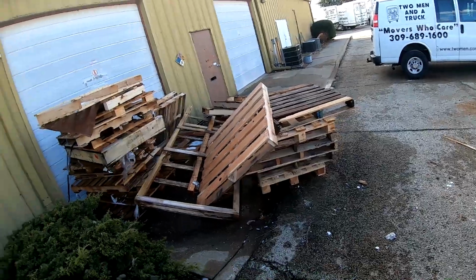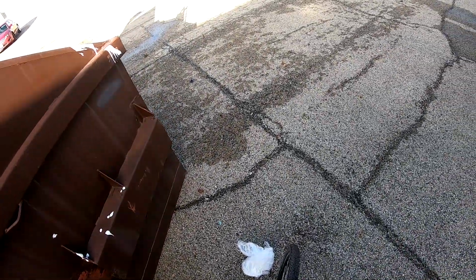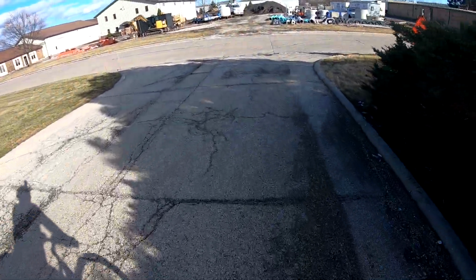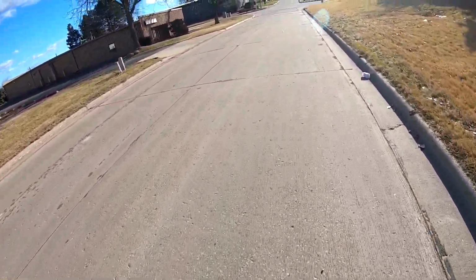I do this pretty much every Sunday in this industrial park, looking for sellable things, electronics and computers and stuff like that that I can sell on eBay, or anything really I can sell on eBay, and scrap metal that I can recycle at the scrapyard.